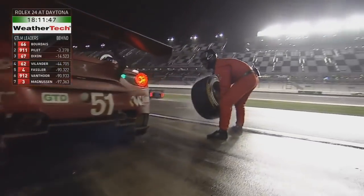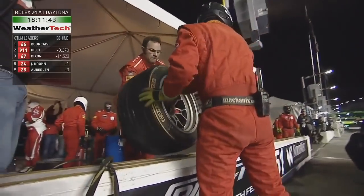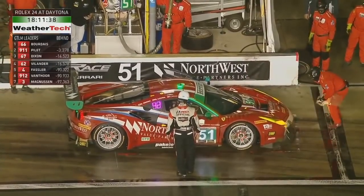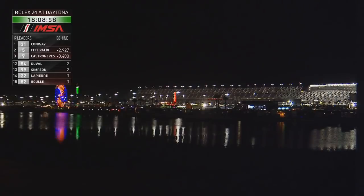The Daniel Serra Ferrari, the 51 car, has come into the pit lane. It was Paul Dall'Anna that brought it in. He was on Continental wets. They've gone on to Continental slicks. Sports car, Lando Norris came in. He's taken a very, very melted set of Continental wets off. He's gone out on slicks.